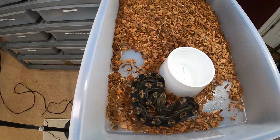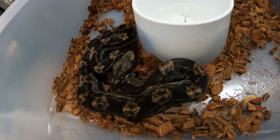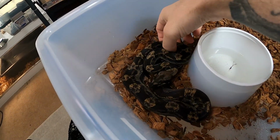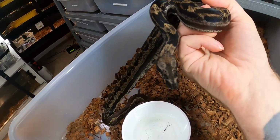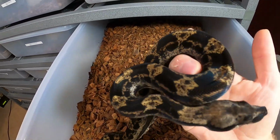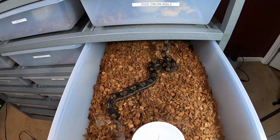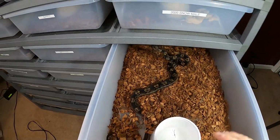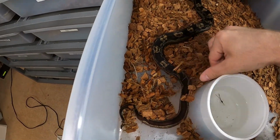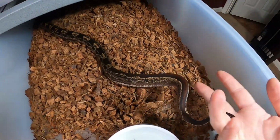The next girl, not the red tail, but this girl looks insane. Every time I look at her, she looks like she's getting darker and darker. I love the band on her eye. Maybe it's a little bit difficult to see with the poor lighting in here, but I just really like how she looks, and she has a lot of iridescence on her for being as dark as she is. So she should get darker and darker as she grows up. I really have no idea what she's going to actually look like as an adult. She does have the motley in her, which is helping, the hypo, and then the jungle. Her tail is still not as dark as her body, which is really awesome because I like that pattern. I like the pattern and I like the color.